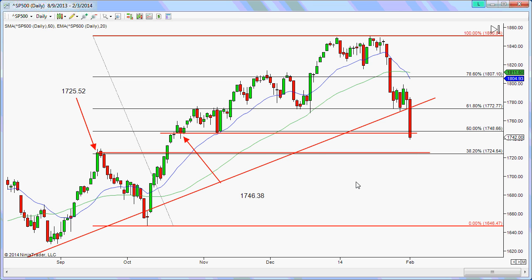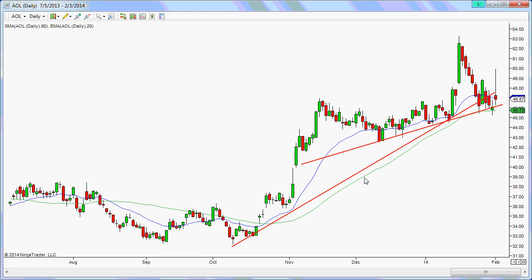Okay, so let's switch over and take a look at AOL. Like I was saying, with the market right now, the best thing to do is probably stand on the sideline and wait for the dust to settle. If you need to trade, then you might want to switch tactics and go with some real quick trades or some day trading.